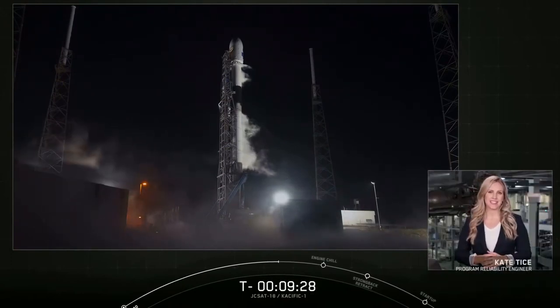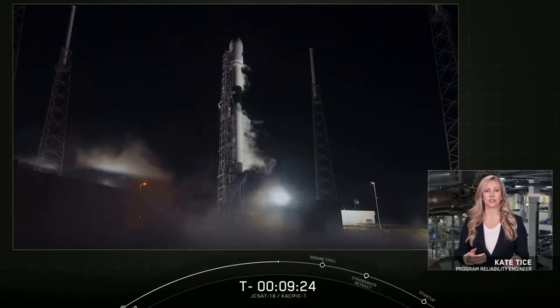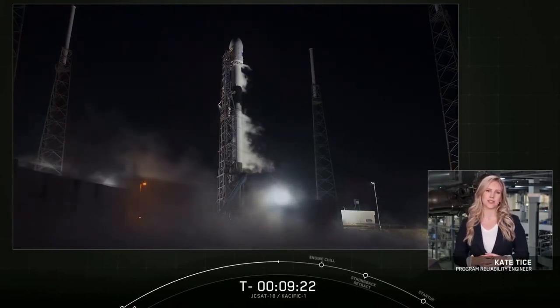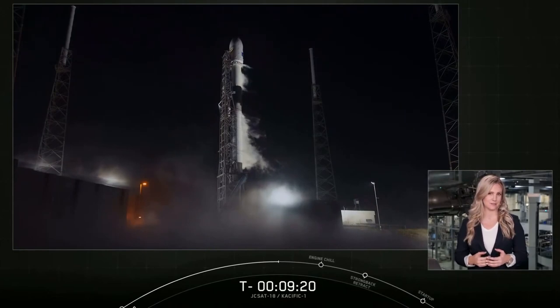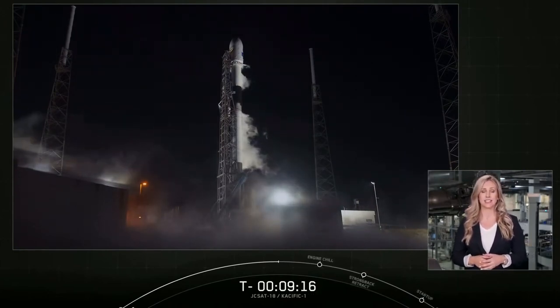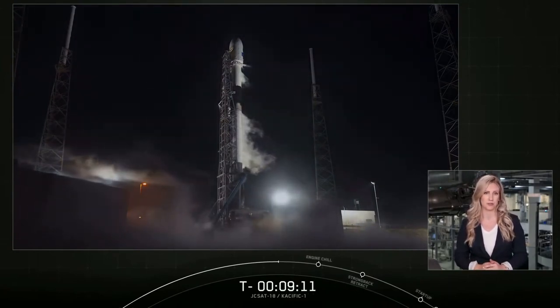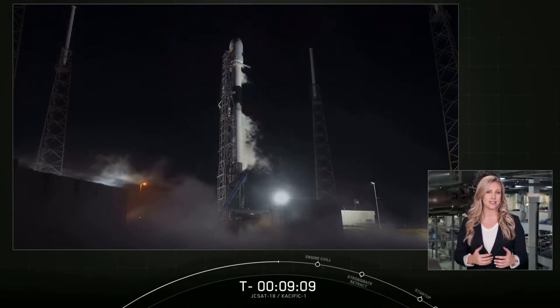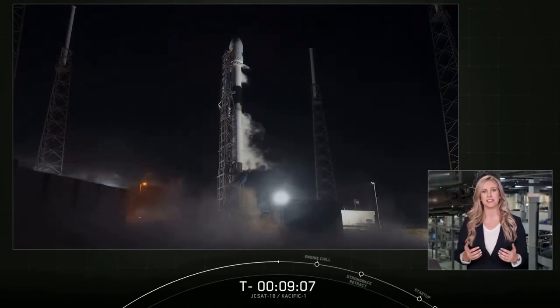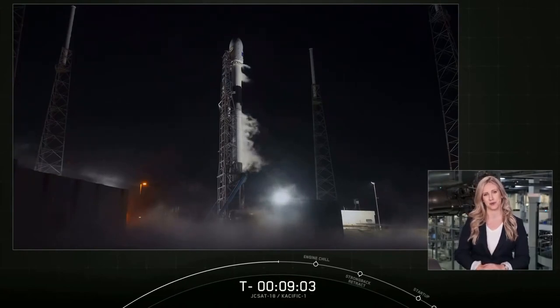Hi, I'm Kate Tice, a senior program reliability engineer here at SpaceX. We're currently tracking no issues as we count down to our 7:10 p.m. Eastern liftoff time. Falcon 9 rolled out to the pad with the JCSAT-18 Kacific-1 satellite around 2 a.m. local time and went vertical at 12:30 p.m. In fact, this is the fastest turnaround we've had to date, just 11 days and roughly 7 hours since our last launch from Space Launch Complex 40.